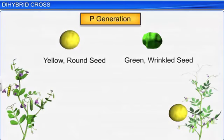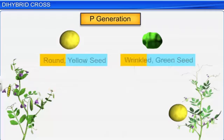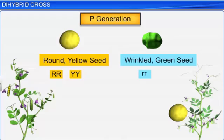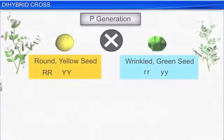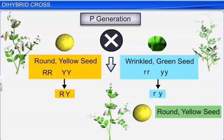Now, in Mendel's dihybrid experiment, let's denote the dominant yellow seed color with the genotypic symbol capital Y and the recessive green seed color with small y. Likewise, let's denote the round seed as capital R and the wrinkled seed as small r. The genotype of the parents can therefore be denoted as capital R, capital R, capital Y, capital Y, and small r, small r, small y, small y. On crossing the plants, the gametes capital R, capital Y and small r, small y unite to produce yellow and round seeds with the genotype capital R, small r, capital Y, small y in the F1 generation.